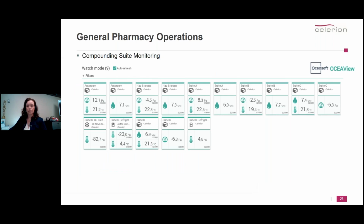The compounding suites at Celerion are monitored by the OSHA View system. This system is able to monitor temperature and humidity and pressure. PDF reports are also able to be generated for this system, similar to the previous ViewLink system.